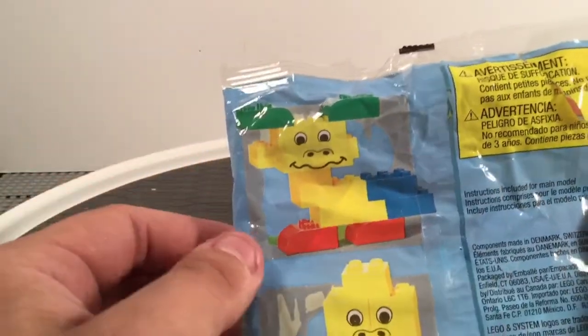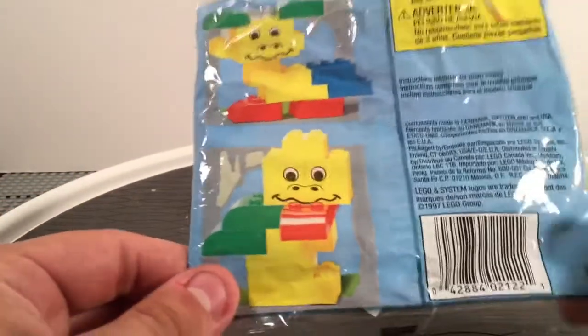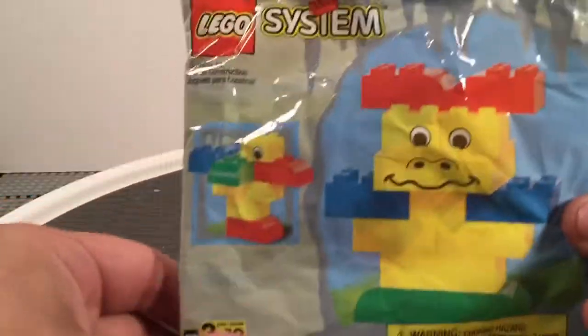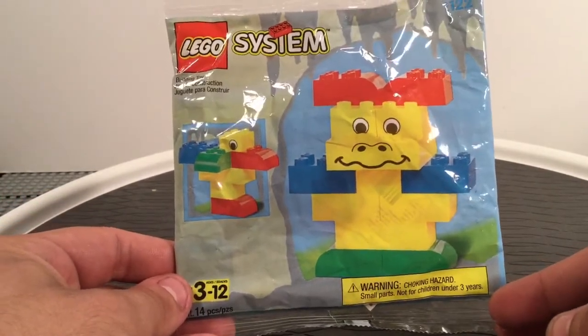Like how the ears stick out there, and how the horns are on top. Or antlers, I should say. You do almost have another dinosaur build out of this, so you could put that with Stomper and see what happens. It has a cave look on the bag.